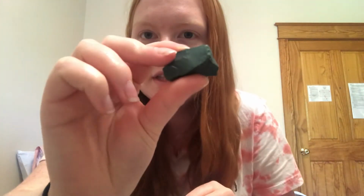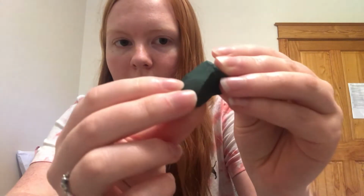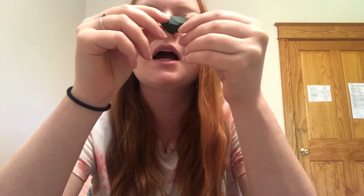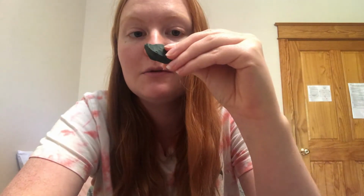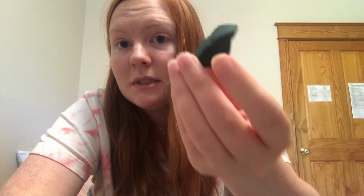Next, I have this. I'm pretty sure this is a bloodstone, although it is completely green with no red in it at all. But when I shined my flashlight on it and looked really closely, it seemed to have tiny red specks, and usually bloodstones have larger red spots, but I have no idea what else this could be. So if you know and it's not bloodstone, let me know.